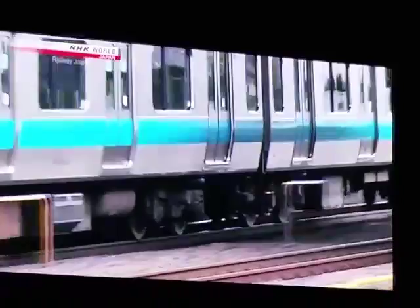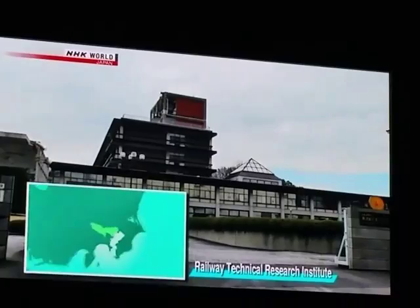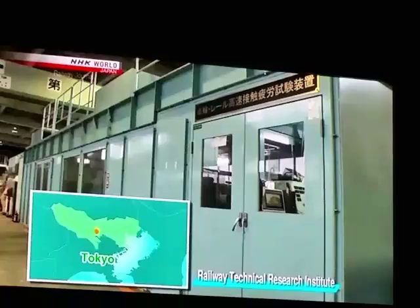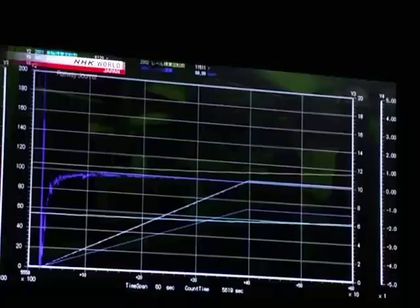The first feature of highly durable Japanese wheels is that they are wear-resistant. At the Railway Technical Research Institute in Tokyo, wear-resistance evaluations are conducted on wheels brought in by manufacturers. Just as with rail manufacture, the key to wear resistance lies in the chemical composition of the steel.